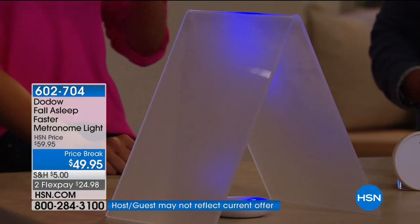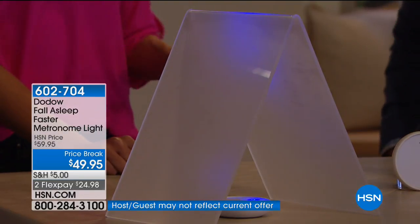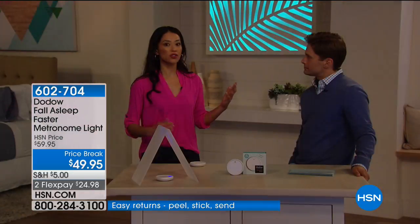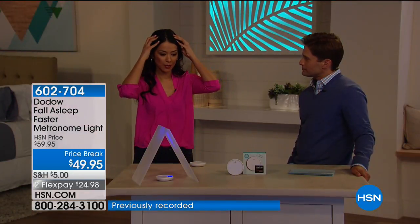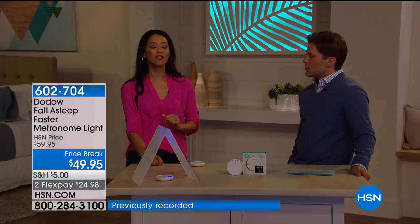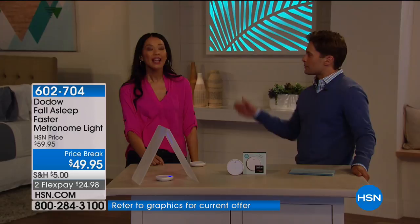I love it. It has completely altered my sleeping habits. The other night I woke up at 5 a.m. Same thing, like you said, I had a dream, I woke up, I went to the restroom, I came back and I said, oh gosh, I gotta get up in 2 hours. How am I gonna do this? Oh, I've got Dodow. Tapped it on. Within 4 or 5 minutes, it melts the anxiety, turns your brain to something else.